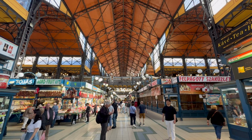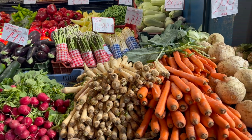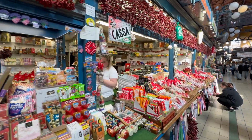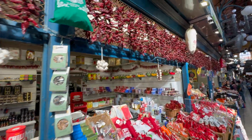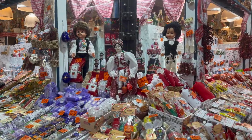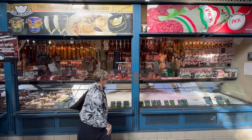The Central Market Hall is a must visit. We do recommend visiting in the morning. On the main floor, you will find tons of paprika products, so you can always get your paprika to take home from Hungary's most famous food market. They also sell everything from local pasta to wine.